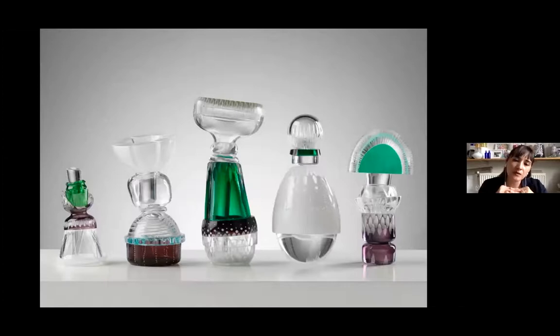This is one set that was acquired by the Museum of Contemporary Art in Lausanne. And this is a very special set. So you can see a bit more of the collection on my website as well. Next slide.